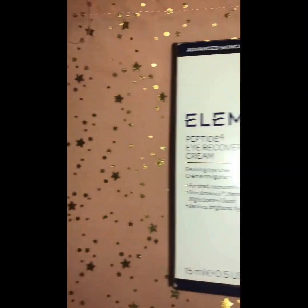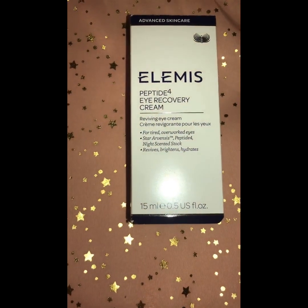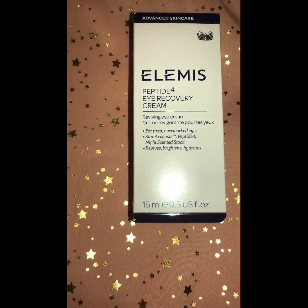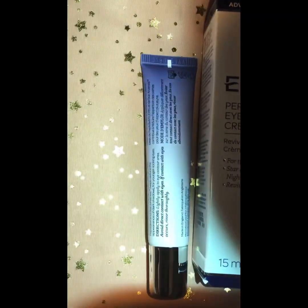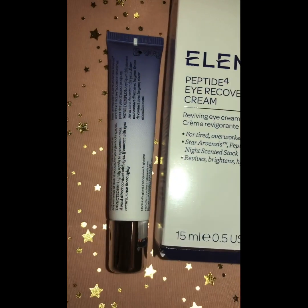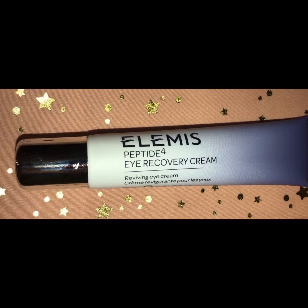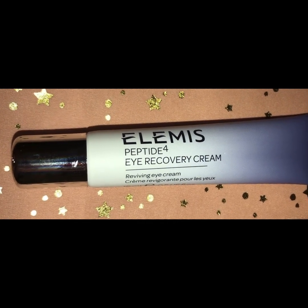Okay, the next is Elemis. This is a peptide 4 eye recovery cream. Retails for $49, 15 milliliter, of course, full size. All Ipsy Plus are full size. It revives tired-looking eyes with a blend of firming peptides, nourishing coconut oil, and a brightening plant extract. This you can use morning and night.